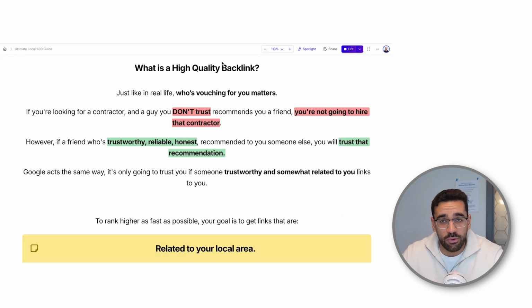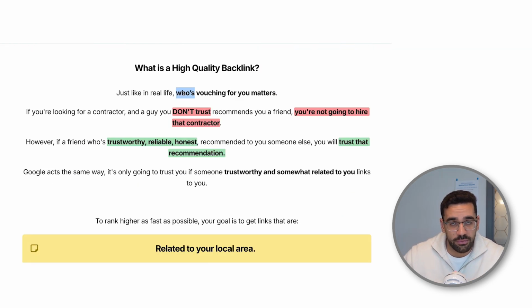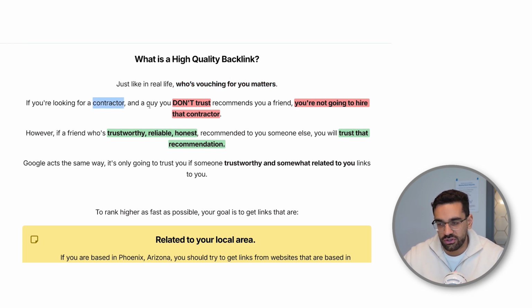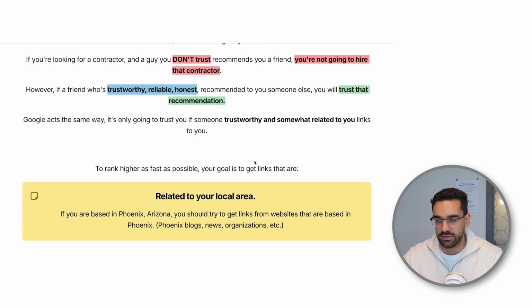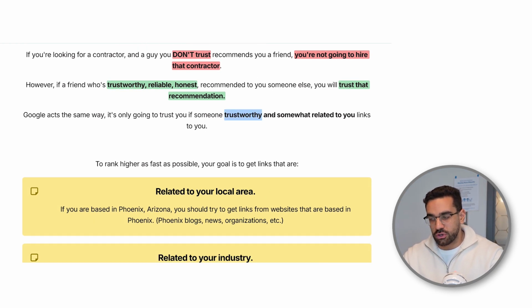What is a high quality backlink? As we talked about before, the person who's vouching for you matters. If you're looking for a contractor and a guy you don't trust recommends a friend, you're not going to hire that contractor because you don't trust that friend. But if a friend who's trustworthy and honest recommends someone, then you will trust that recommendation, and Google is the same way. It's only going to trust you if someone trustworthy and someone related to you links out to you.